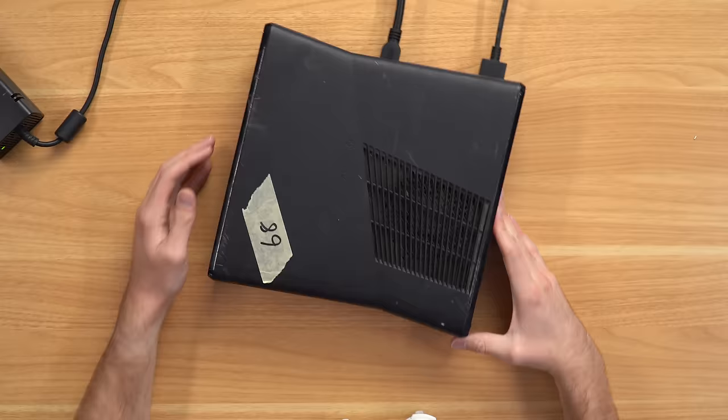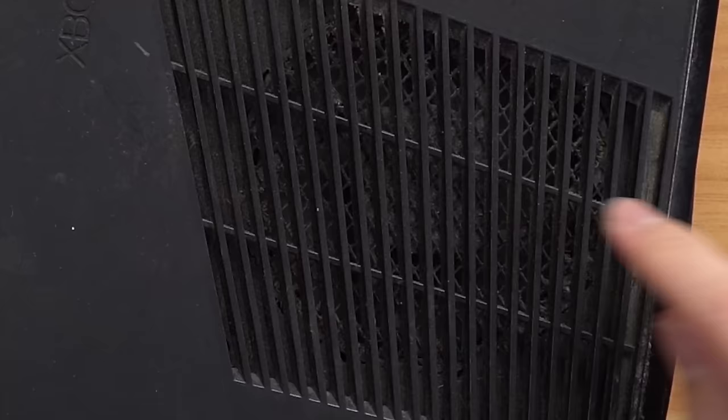There actually is a bug up here on top. I see a fly, a dead fly in there. Oh, that's disgusting. All right, well, this console is just straight up freezing as it's booting up. Let me go ahead and look this up and see if I can fix it.